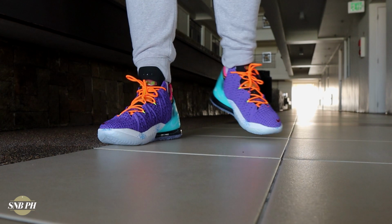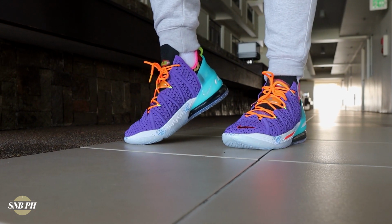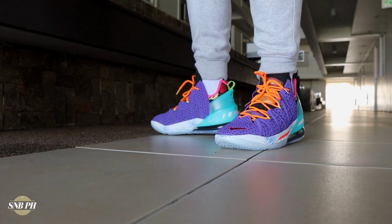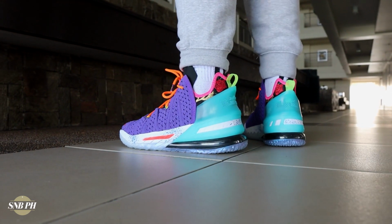And for a shoe that retails at $225 US, that's just, in my opinion, unforgivable, and it's just such a disappointing thing, and such a big bummer because otherwise the shoe is pretty nice.